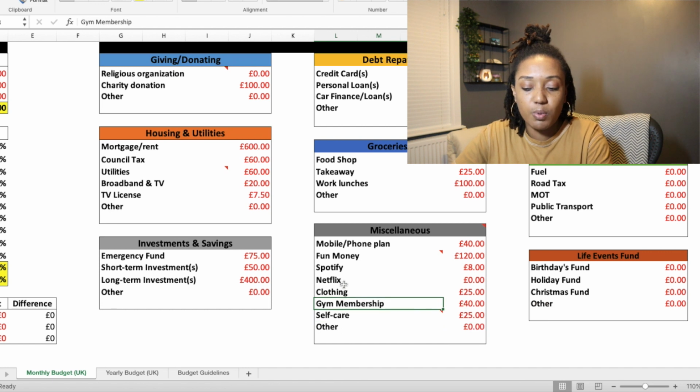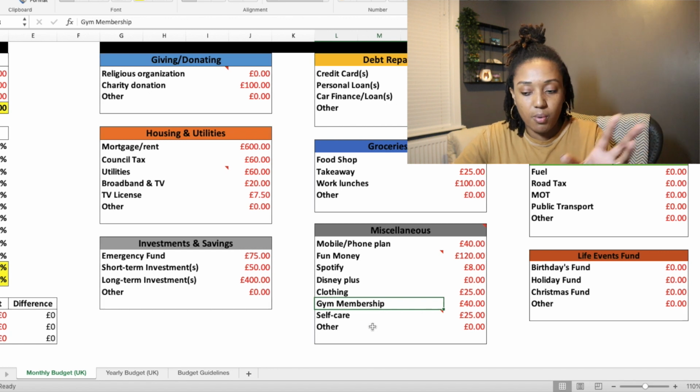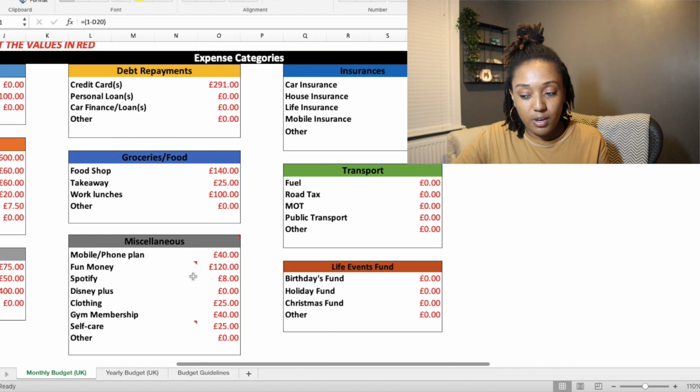So of course, with this spreadsheet, you can change anything that you want. If something's not relevant to you and it's not Netflix and it's Disney Plus, then just change that. Whatever you want, change it. So let's see where we're at. So our miscellaneous is 10%, which I think is a healthy amount. 10 to 15% I think is a healthy amount.